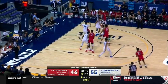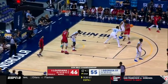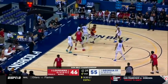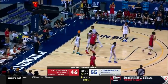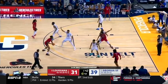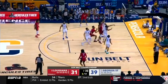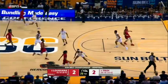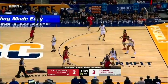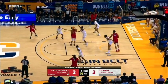Wesley around the screen. Kicks it out to Brown. Brown wants more room to operate. Yeah, beautiful feathery left. Other than Jordan Brown, there hasn't been a whole lot to hang your hat on for Louisiana. Here's Brown again. Look at that move. Not the worst shot in the world. Now you got to get out there and try to cover him, that's when he can post up and hurt you.